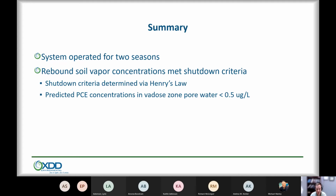So what we did was just a simple Henry's Law calculation, right? Henry's Law tells you how much is essentially in water versus vapor. We have these vapor concentrations that we collected at the wells. We took some analytical TO-15 type air samples, soil vapor samples, sent them to the lab, and got those results. You can use those results to predict how much would be in the vadose zone pore water. When you do those calculations at the end of the system operation, we were below 0.5 parts per billion. So, a reasonably successful project for the cost, without a doubt.